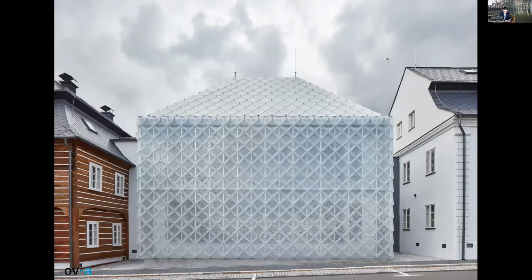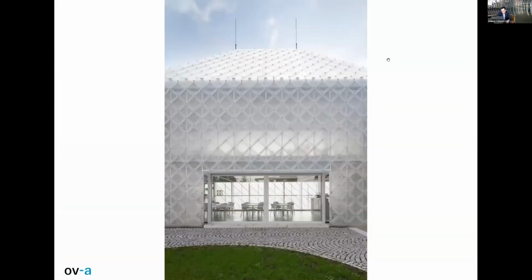It's nice that it works with weather, and also this building works with sky and with a sunny day. When it's a sunny day, it's glossy, and when it's a cloudy day, it's completely different. So this building is changing every day.